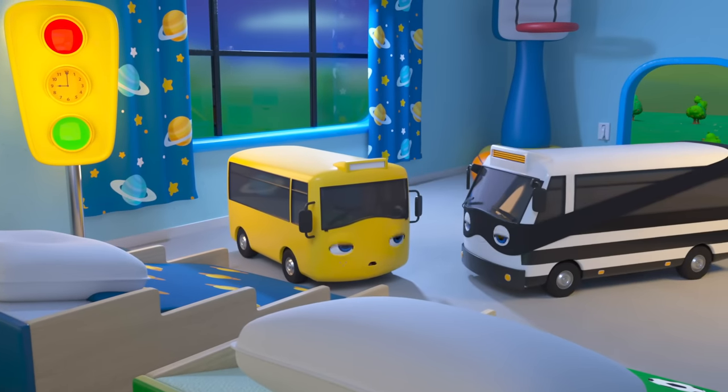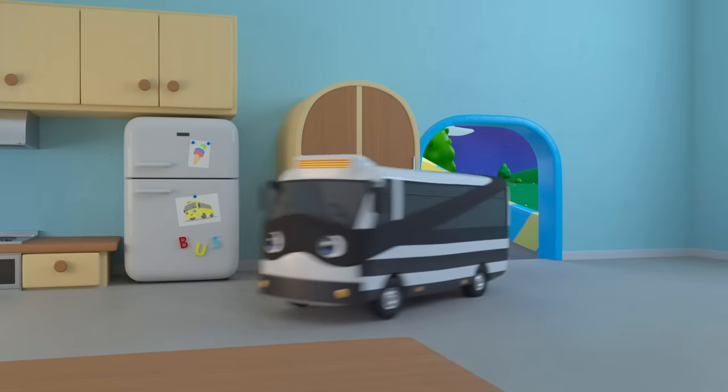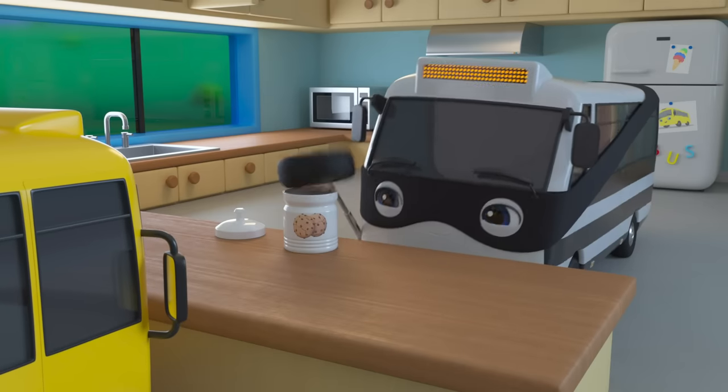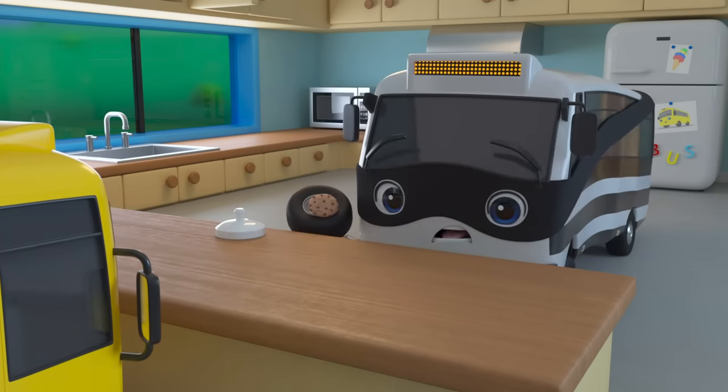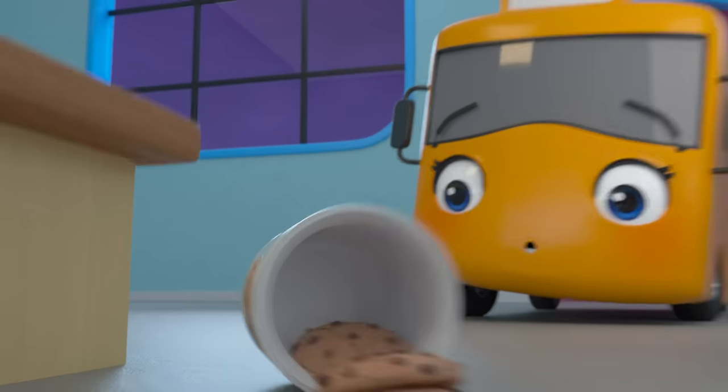Bandit's waking up. Buster, too. They're sneaking back downstairs. Oh, Bandit is going to steal some more cookies. That's very naughty. Oops, that made a loud noise. Mommy's caught them.